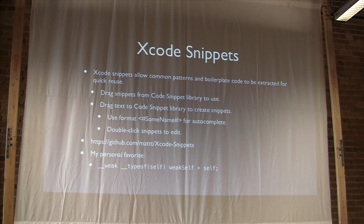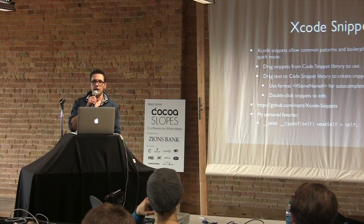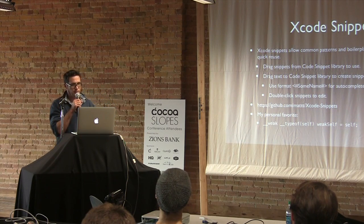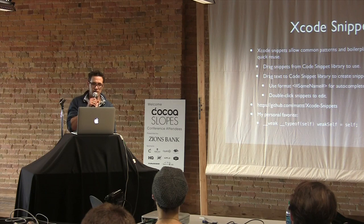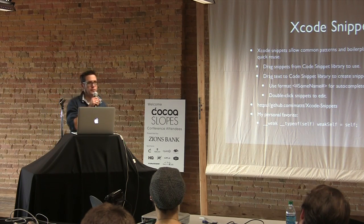Once you create one, you can give it a summary. You can define it being for iOS or macOS. You can specify the type of the language, its completion shortcut, its completion scope. My favorite is to do the weak type of self, weak self, for whenever you have a block that might be copied if you pass it to some method or something like that, to avoid retain cycles. There's a ton of them up on Matt Thompson's GitHub Xcode snippets repo. I'd suggest just cloning that and dragging it all into Xcode.